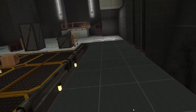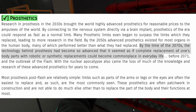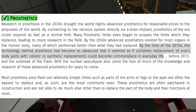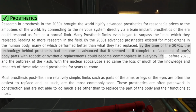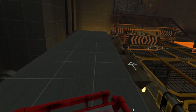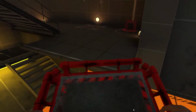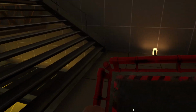And if you read the technology guide, you would see that prosthetics were becoming quite advanced by 2071, so it's safe to assume that some sort of fake skin was created for the purpose of covering up prosthetics so they don't freak people out or make the user feel like they still have their true limbs. Fake skin could even be used to cover up burns or other kinds of scars.